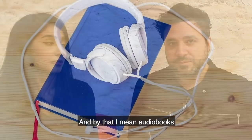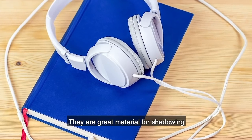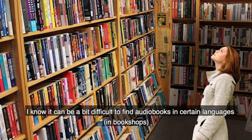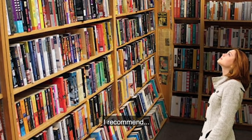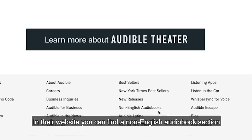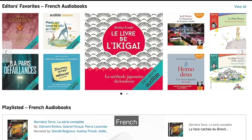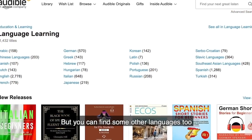I use books, and by that I mean audiobooks. I love using audiobooks. They're great material for shadowing. I know it can be a bit difficult to find an audiobook in certain languages, and if that's your case, I recommend Audible. Audible has thousands and thousands of audiobooks. On their website, you can find a non-English audiobook section. There are mainly audiobooks in Spanish, Chinese, French, German, Italian, and Portuguese. But you can find some other languages too.